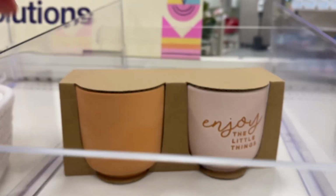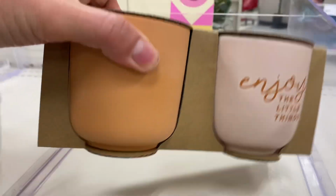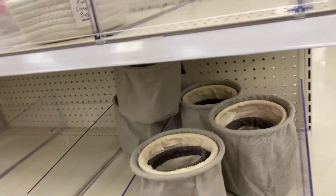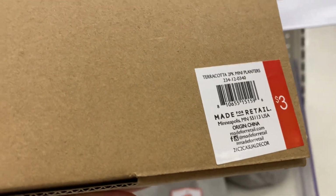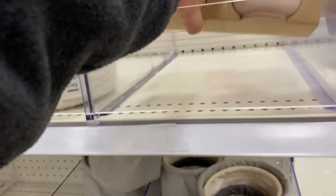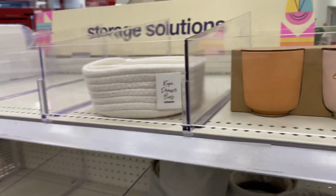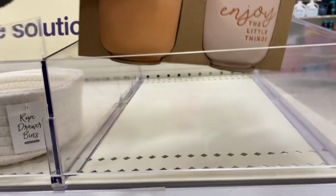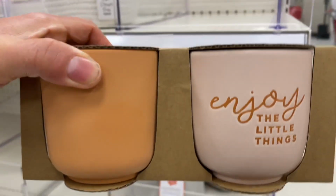They also have these, and they also are terracotta, and they are two for $3. I grabbed the last one here, but maybe I'm not looking in the right area. Maybe they have them in a different area. Maybe you guys can find some too. I think these are so worth it and cute.